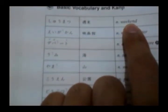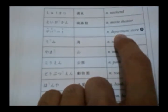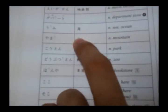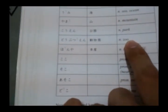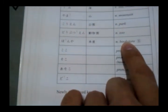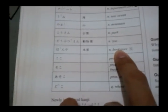Weekend, shumatsu. Movie theater, eigakan. Department store, depato. Sea or ocean, umi. Mountain, yama, that's the kanji. Park, koen. Zoo, dobutsuen. Bookstore, honya. They use the suffix ya to mean store. Hon is book, ya, honya, bookstore. Koko, soko, asoko, so here, there, over there, and doko, where.